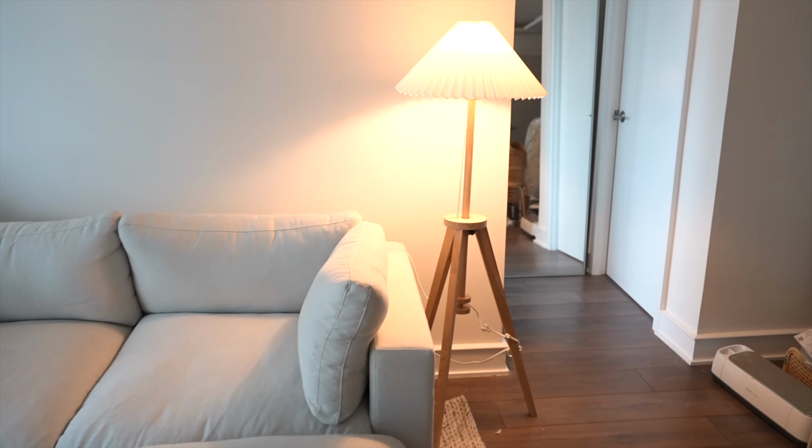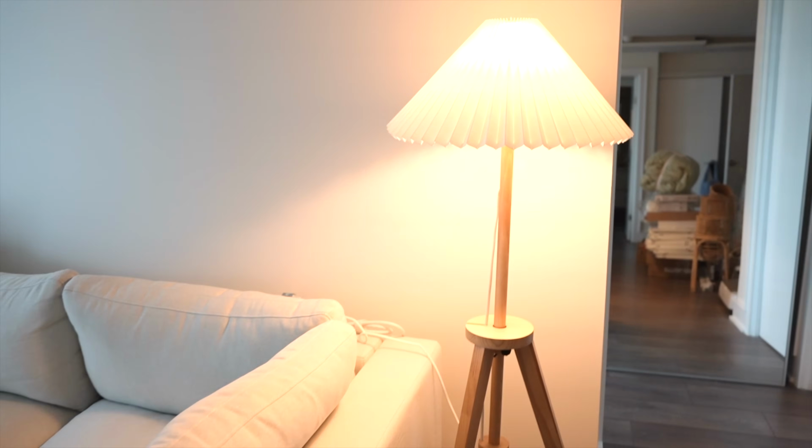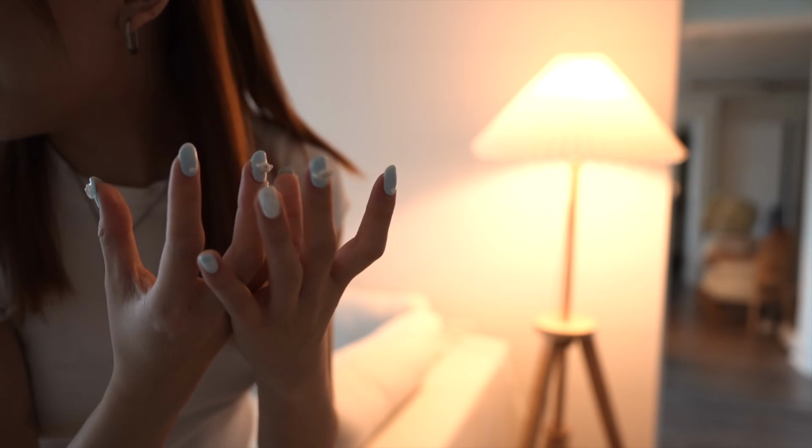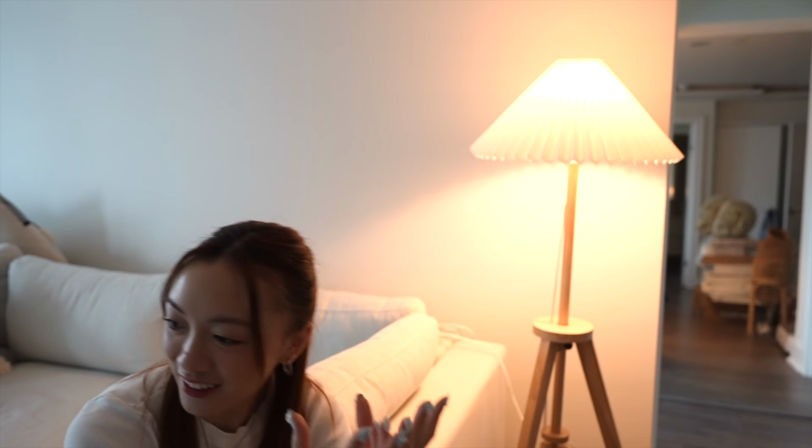Woo! It is kind of giving muffin top, like muffin... what are those called? Muffin liners. Muffin cup. No. Cupcake liners. There you go. Cupcake liners. It is kind of giving that a little bit, but I like it. Make it Scandinavian chic. Exactly.